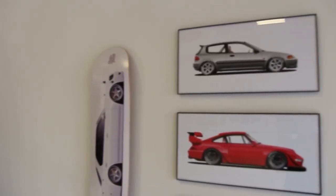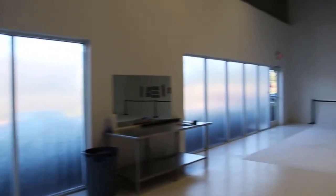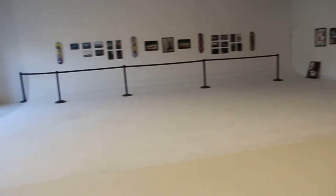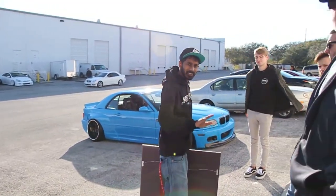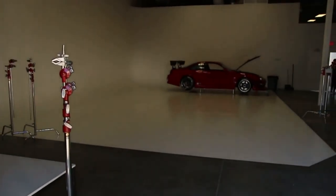Yo, these are dope. All right, well. This is pretty cool. I don't know where anyone's at, but this is a pretty dope space. Got a little mirror. What's up? I don't know where anyone's at. So I was supposed to park back here and I missed everyone, but it's whatever. Hi, guys.